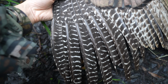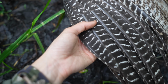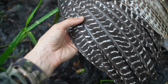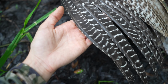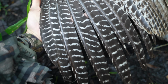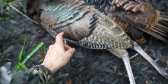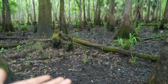One of the defining features of an Osceola are their dark coloring. So particularly down here among the flight feathers, there's a lot less barring than other subspecies of turkey. The Osceola have thinner white stripes and larger brown spaces in between them, creating an overall darker look. They also have much longer legs.